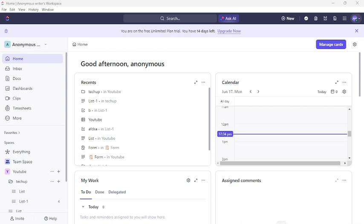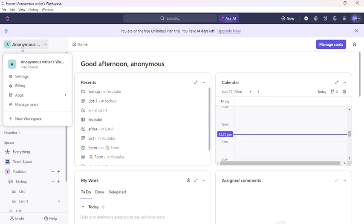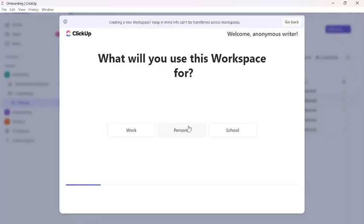ClickUp's free plan offers generous features perfect for personal use. Set up a workspace dedicated to your personal life. This will be your central hub for all your personal tasks and projects.